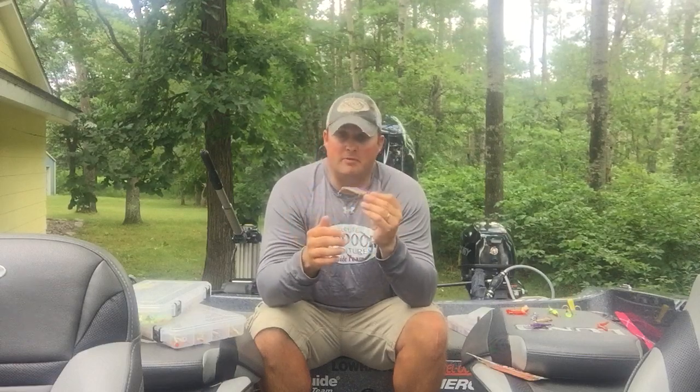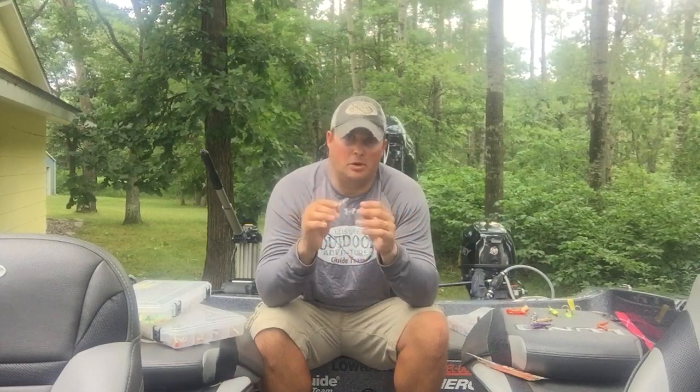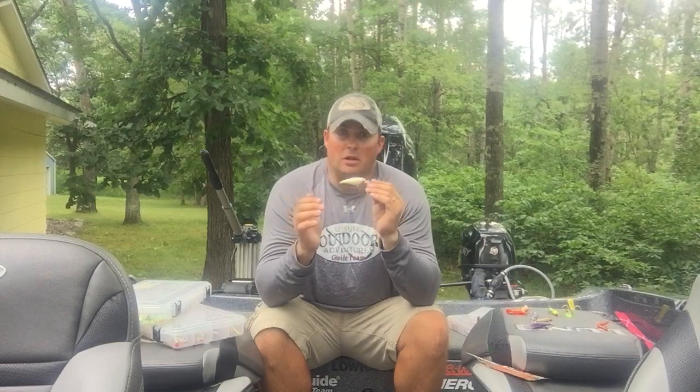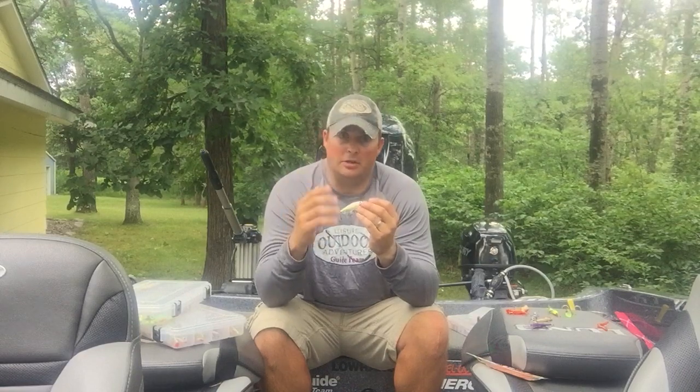A number 5 Shad Rap, a number 7 Shad Rap, a number 7 Flicker Shad, a Flicker Minnow. Whether you're long lining them, using lead core, or using planer boards, crankbaits are a great way to locate fish and hone in on those areas. And once you do find them, if they don't bite on the crankbaits, then slow down and try something else.